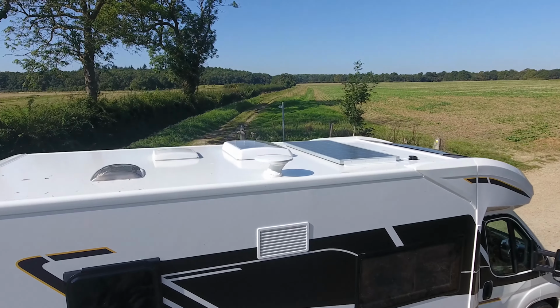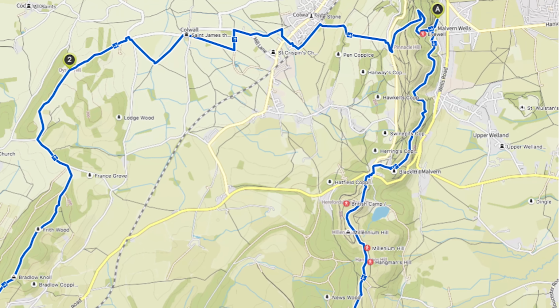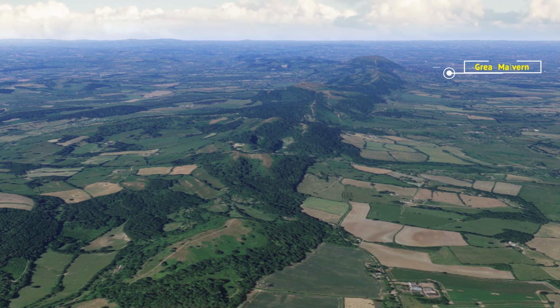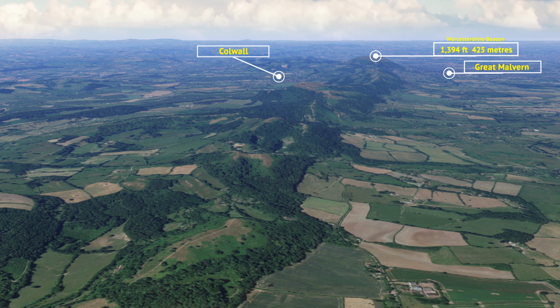My brother and I headed out into the Malvern Hills for a hiking weekend. The Malvern Hills may not look steep, but you'd be surprised. The hills run north-south for about 8 miles in between Great Malvern and the village of Colwall. The highest point of the hills is the Worcestershire Beacon, at 1,394 feet.